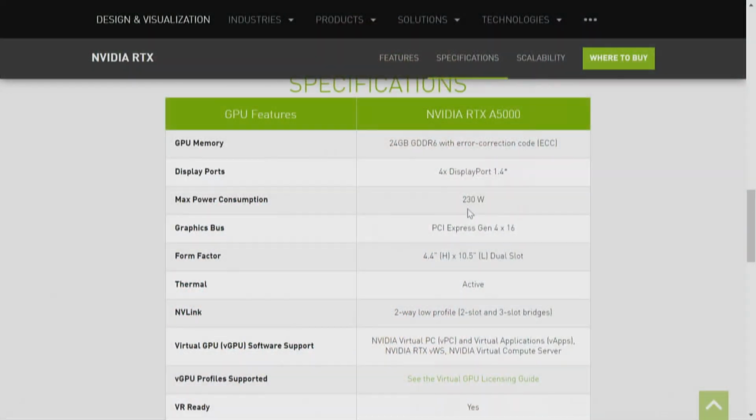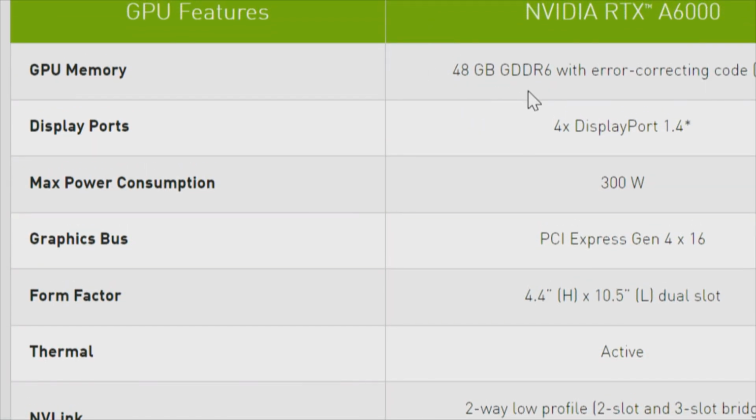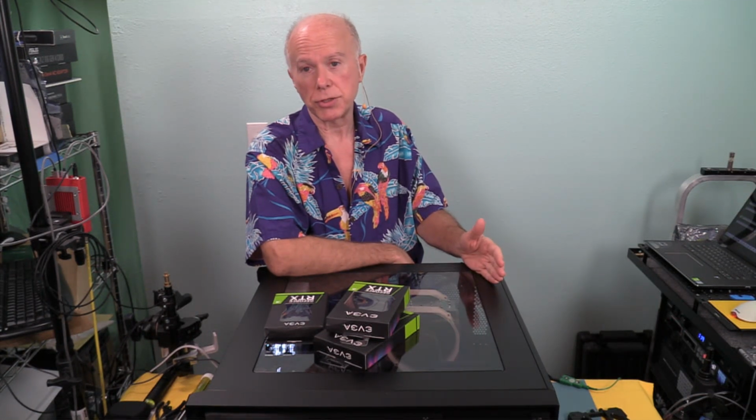Cool. So now that we've looked at the A5000, let's take a look at the A6000. The A6000 has 48 gigs of video RAM. Does that exceed the CPU? Absolutely. A 32-core CPU, according to the formula, which is a starting point, needs 32 gigs of video RAM.